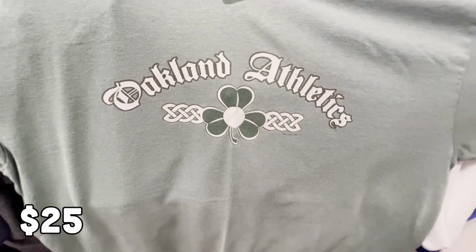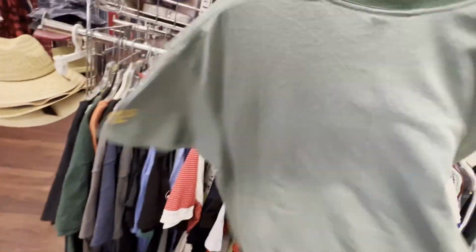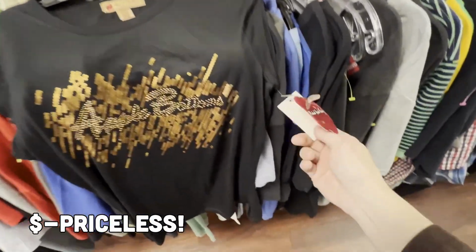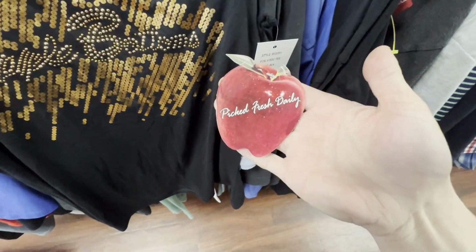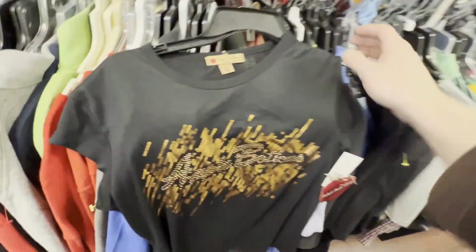It's going to be a, what do you call it? St. Patty's Day. Cool shirt. It matches my hat. Dude, we just came across this Apple Bottoms shirt. It's got the tag still on it, but it's cool. Apple Bottoms, if you didn't know, was a brand by Nelly. And I thought it said picked fresh by Daddy on here, but it does not.